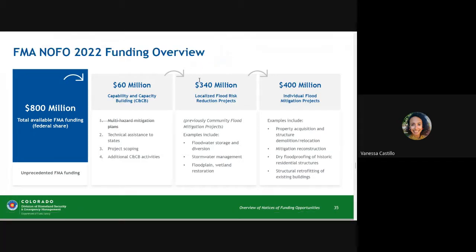So the FMA Notice of Funding Opportunity for 2022, like I mentioned, is really unprecedented. This is 4 times the amount of funding this program has seen in previous years. Unlike BRIC, there is no state territory allocation or a tribal set-aside. Instead, the funding is really separated into 3 buckets. First, we have the capability and capacity building activities. Similar to BRIC, multi-hazard plans are crossed off here because DHSEM is funneling the mitigation plans into HMGP since they have so much available.